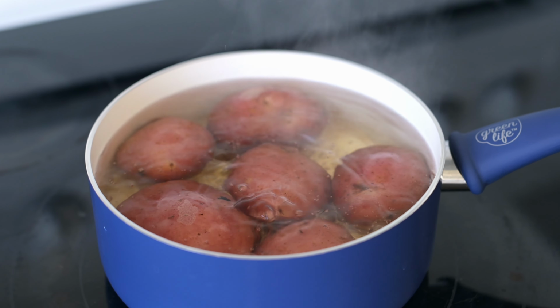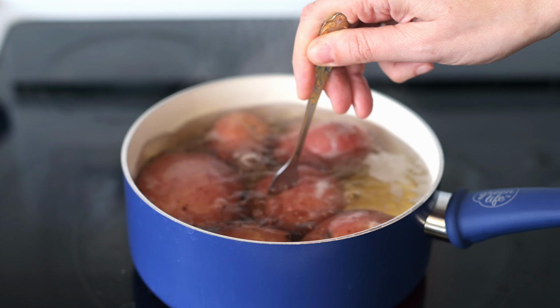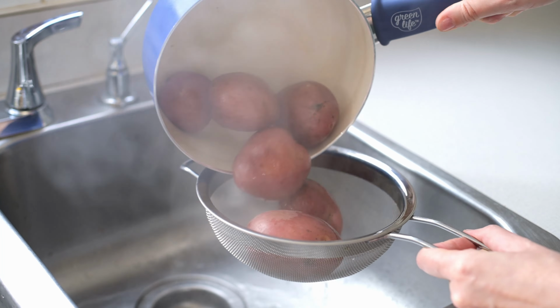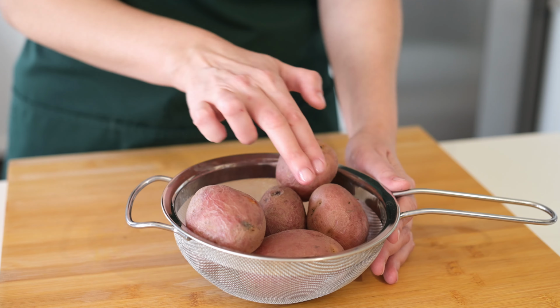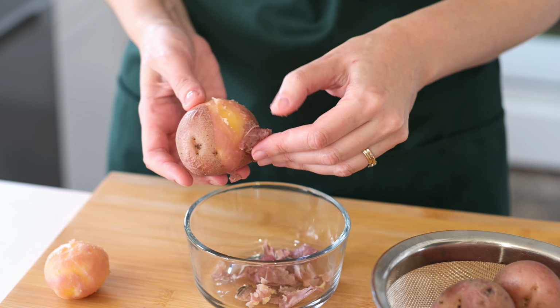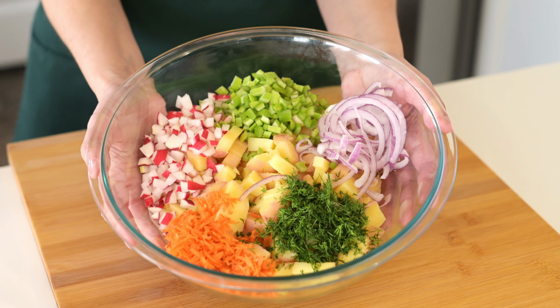Secret number 7. Don't overboil the potatoes. They are ready when a fork can easily pierce them. Overcooked potatoes can become mushy and affect the texture of the salad. Now let's drain the potatoes and allow them to cool until you can touch them with your fingers without burning. Then peel and cube the potatoes evenly and add the rest of the ingredients.